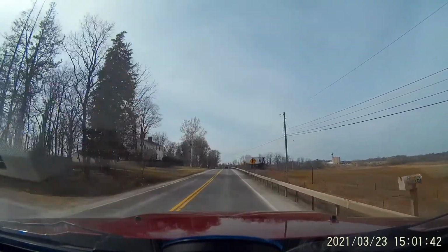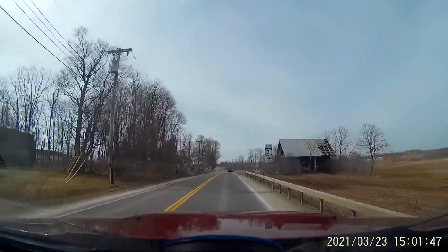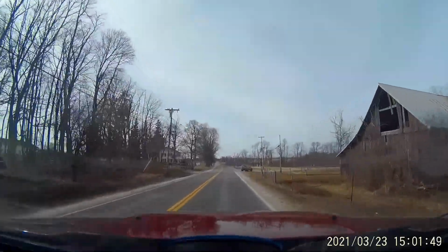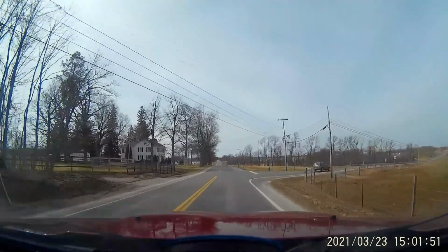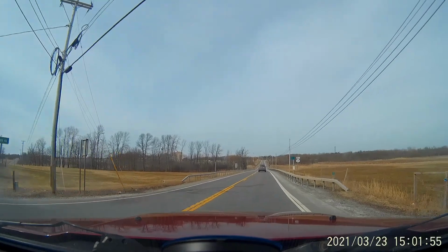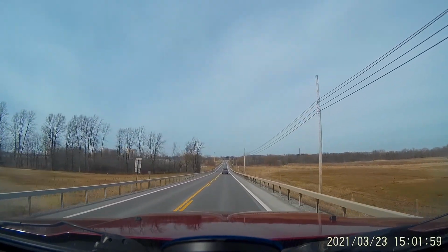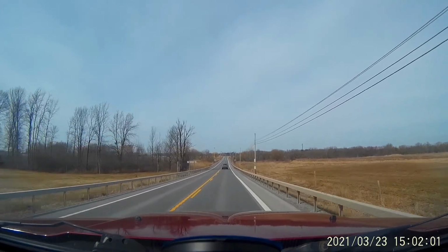I'm going to stay on 31 West here. Off to the left over there is the Vernon Downs horse racing track and the Vernon Downs Casino.